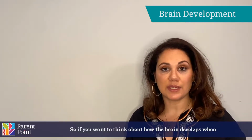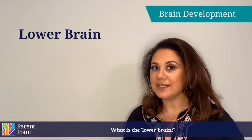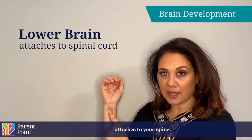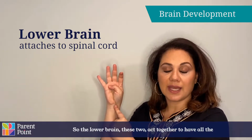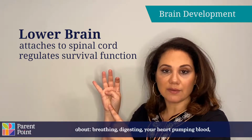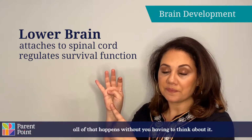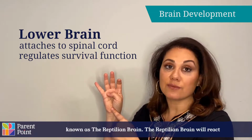So if you want to think about how the brain develops, when we're still in the womb, we already have our lower brain working. What is the lower brain? If you want to think about your spine coming up this way, the lower brain is this part of the brain that immediately attaches to your spine. You also have the limbic area right here. So the lower brain and the limbic area act together to have all the feelings, but also to keep your body functioning. So you're talking about things that you don't have to think about. Breathing, digesting, your heart pumping the blood, all of that happens without you having to think about it. That's all regulated or managed by your lower brain, also known as the reptilian brain.